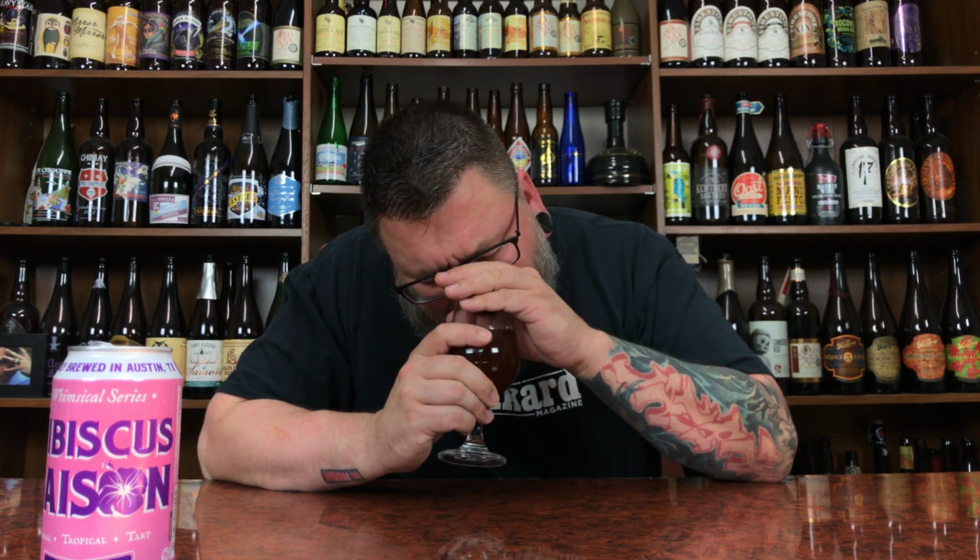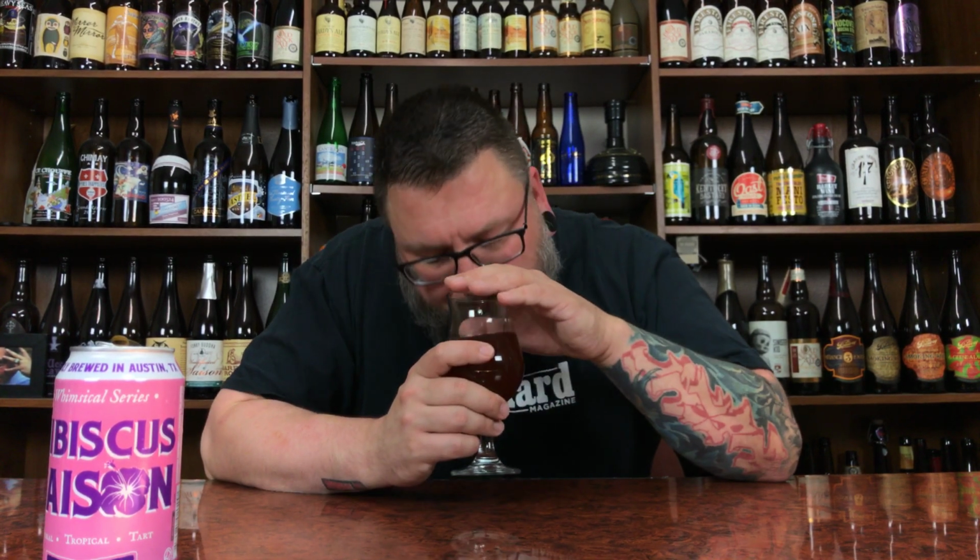You're getting this bright, I wouldn't necessarily say hibiscus, I'm just getting a bright, cherry-blossomy, fruited floralness out of it. I can see where the tartness is coming in. It smells subtly kettle sour, a little bit, but very, very subtle. A bit of sweetness, not much bitterness there. But yeah, fruit leads the way. Let's just dive in and see what she's got.